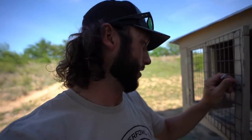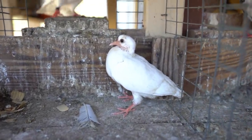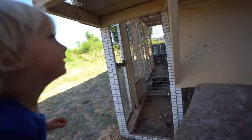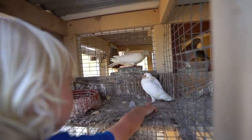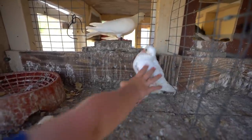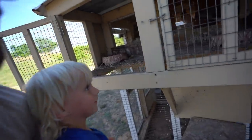So check this out. I was gonna show you. We got babies everywhere. Baby ducks, baby chicks, and baby pigeons. Here's one of the white ones. He's standing on his own now. You wanna see, buddy? Yeah. Check it out. See him? Isn't he cute? No, don't touch him. They're a little wary. He's gonna nip at your finger. Touch him. Oh, no, he don't like it. All right, Bubba. Let's show them the next one.